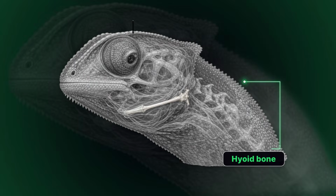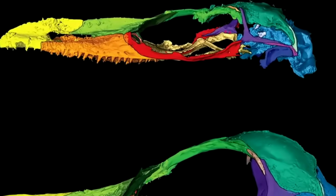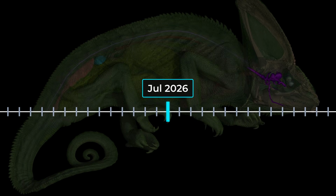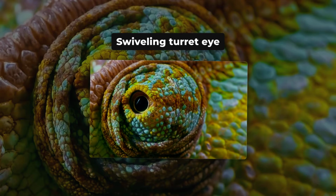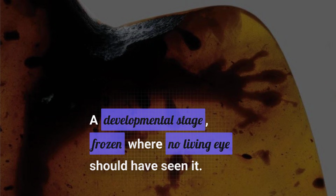When the scans came back, one small lizard turned out to have a specialized bone in its throat, a launching mechanism for a projectile tongue. It was a chameleon, the oldest ever found, pushing the entire history of chameleons back by nearly 80 million years. It hadn't yet grown the fused, pincer-like feet or the swiveling turret eyes we know today. It's a chameleon caught halfway through becoming one, frozen at a stage no living eye was ever supposed to see.